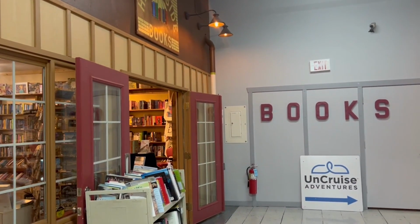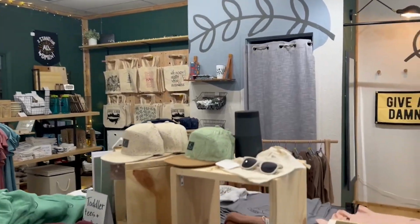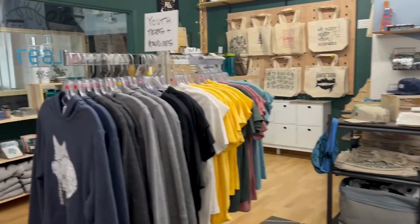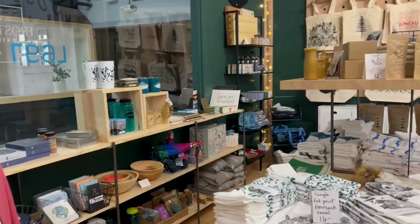We went inside and did some shopping. We found this little bookshop. Fell in love with Frost and Fur, which designs and handprints all of their own items. We love supporting small businesses when possible, so of course we had to grab a few things here. They also have a website that you can order online from, and I think I've ordered about half of my Christmas gifts from them, so I call that a win.